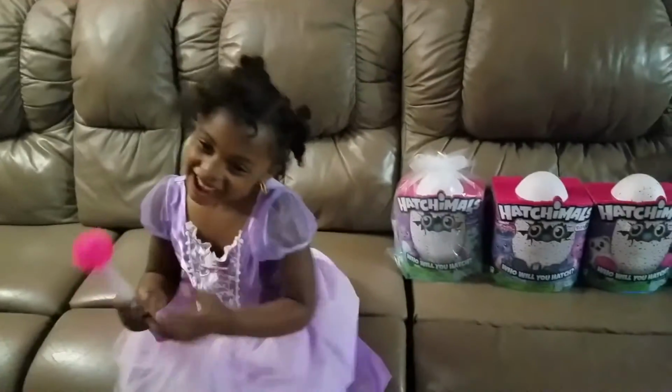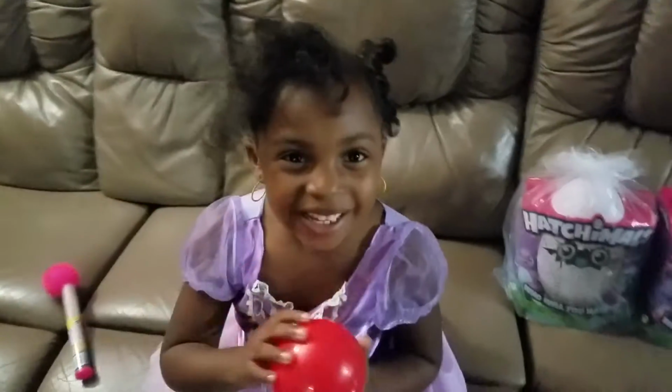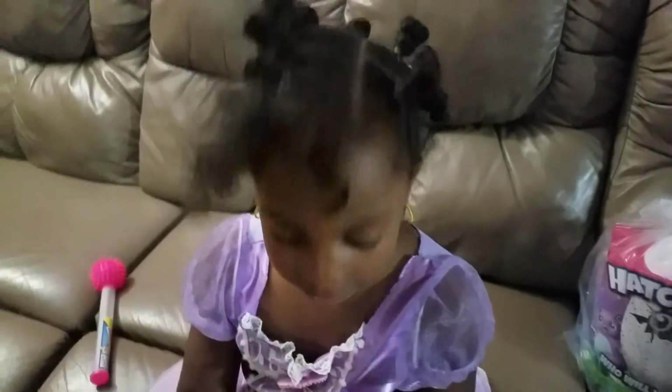A princess again. So I wanted to tell you that we have a surprise ball. And you might get a stuffed animal picture. Wait a minute. Before we talk about the ball, what else did we find?